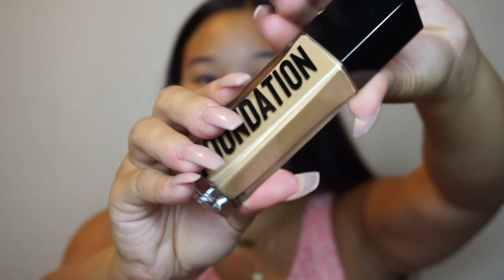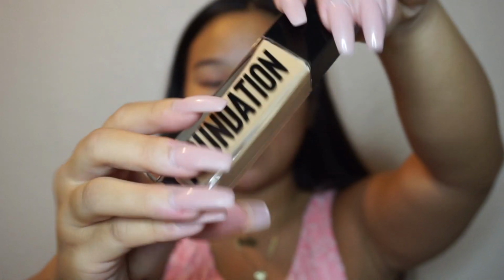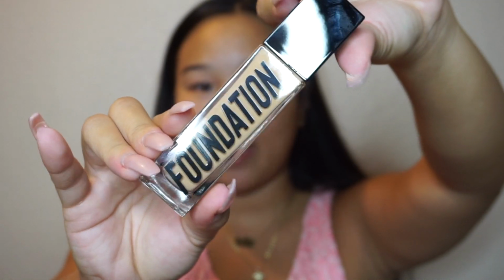It comes in this pretty silver packaging. It's very sleek, and this is what the foundation looks like. On the front, it just says Anastasia Beverly Hills, and on the back it says foundation. The cap is black, and so is the pump, and this is actually made of glass. It feels really nice, really heavy, and I am in the shade 330W. The foundation also comes in 50 colors, so that is amazing.